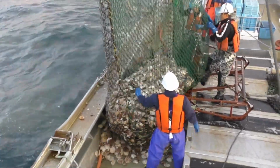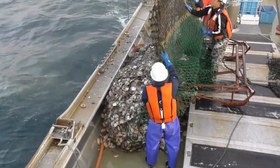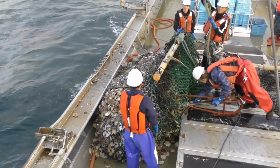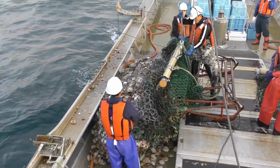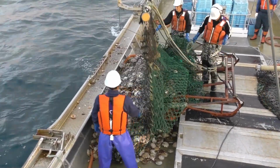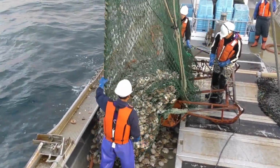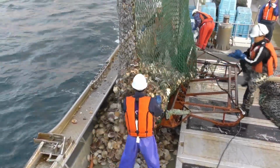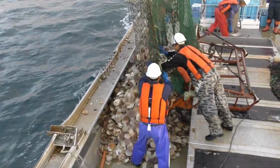The trawl nets are specially designed to be large, durable, and capable of operating in deep-sea conditions. As the ship moves, the trawl nets are lowered to the seabed and stretched over a large area, often several square kilometers. This method allows hundreds of tons of scallops to be collected in a short period of time.